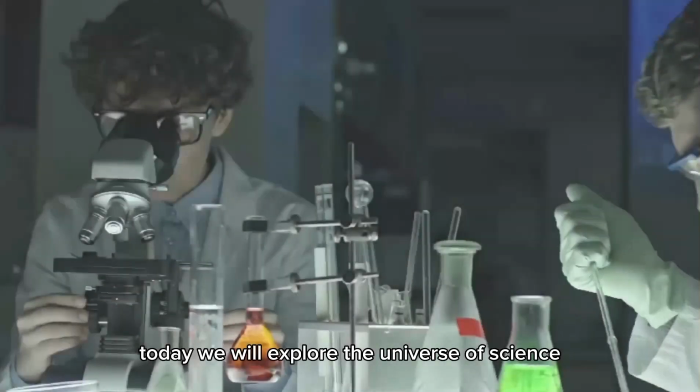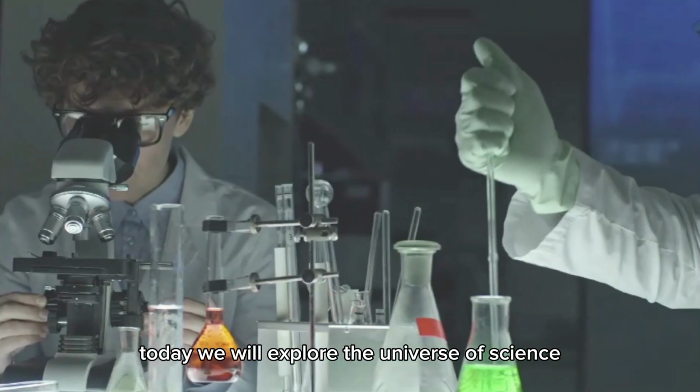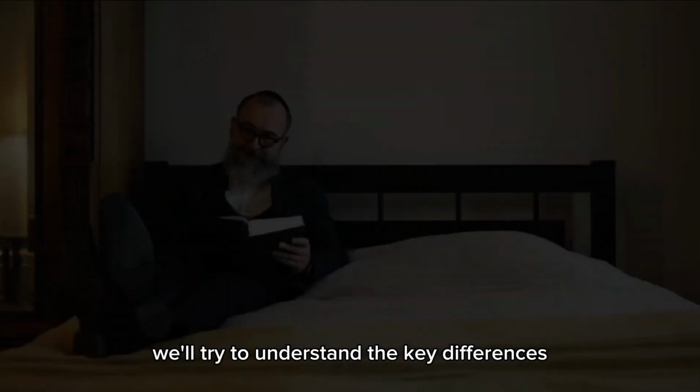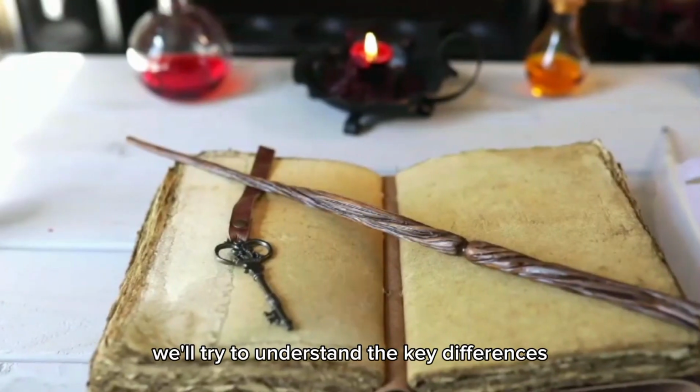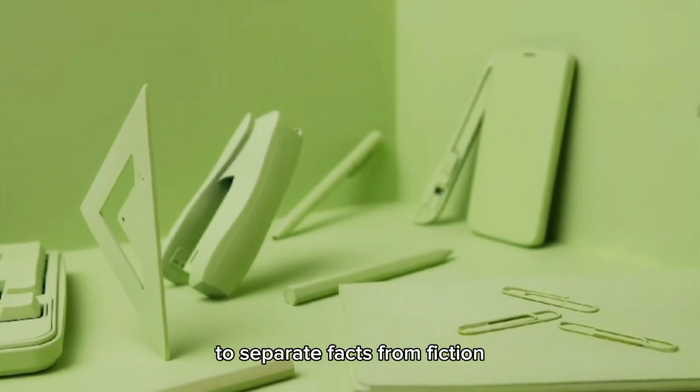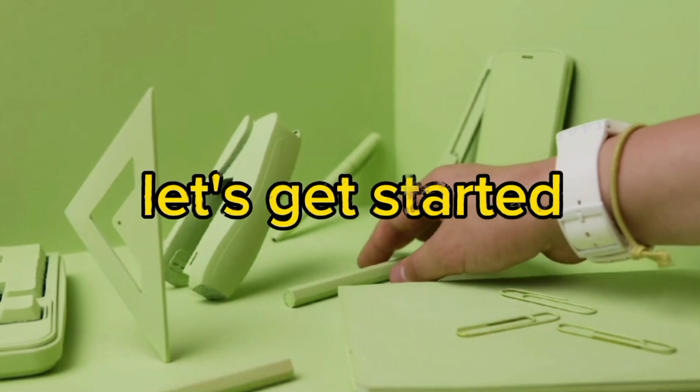Today, we will explore the universe of science and pseudoscience. In this few minutes journey, we'll try to understand the key differences and equip you with the tools to separate facts from fiction. Let's get started.